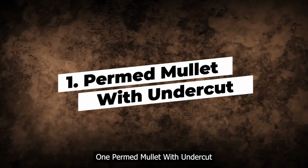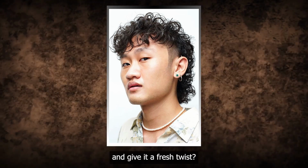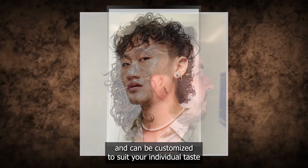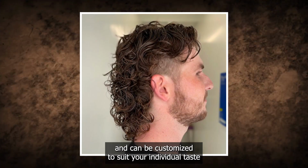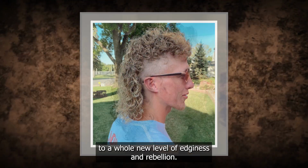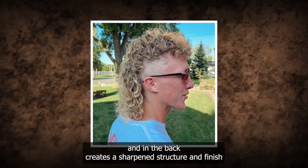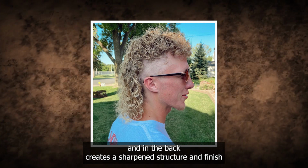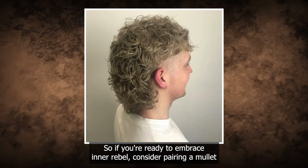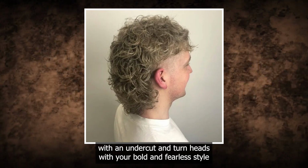1. Permed mullet with undercut. Are you a fan of the iconic mullet but want to take it up a notch and give it a fresh twist? Fear not, because this hairstyle is incredibly versatile and can be customized to suit your individual taste. By adding an undercut, you can elevate your look to a whole new level of edginess and rebellion. The contrast between the shorter sides and the longer hair on top and in the back creates a sharp and structured finish, perfect for those who want to make a statement. So if you're ready to embrace your inner rebel, consider pairing a mullet with an undercut and turn heads with your bold and fearless style.